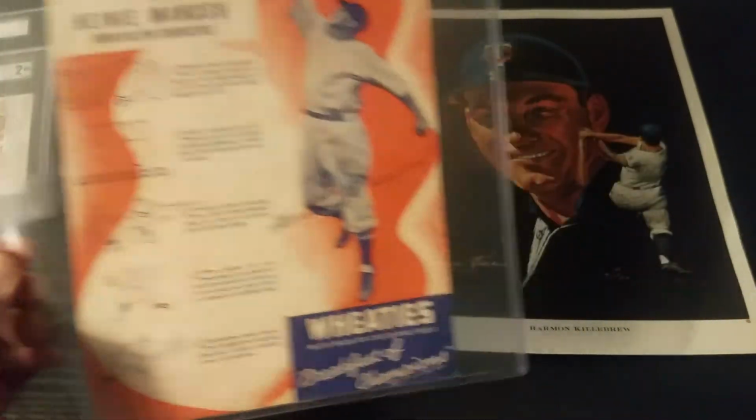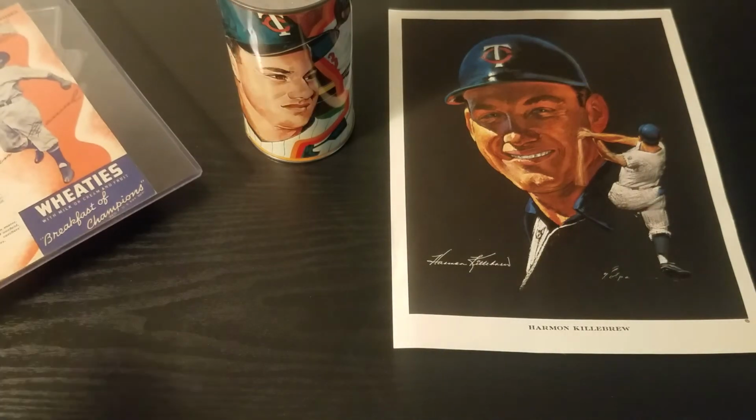So now, let's take a look at some other pickups I recently have gotten that go along with this kind of era of cards.